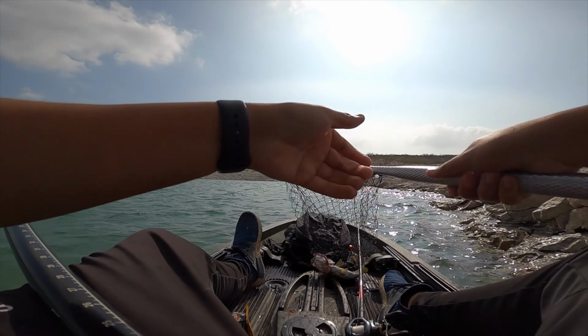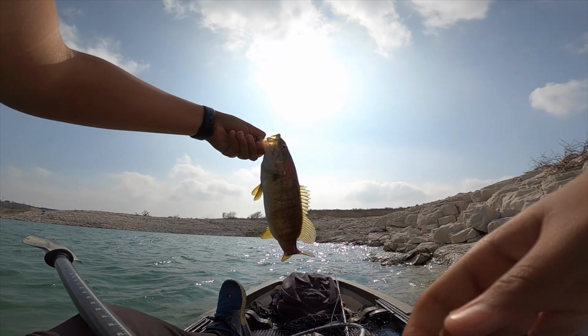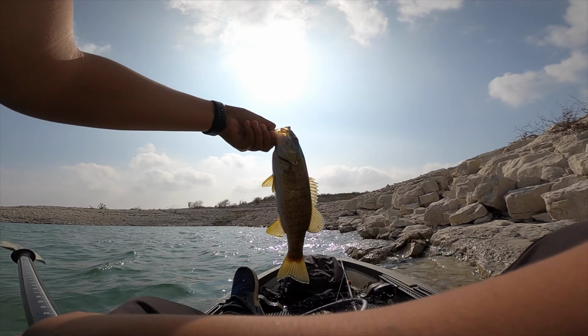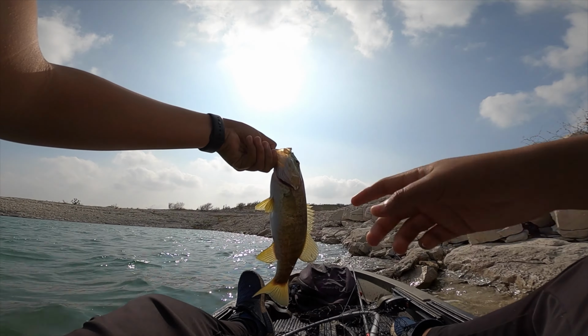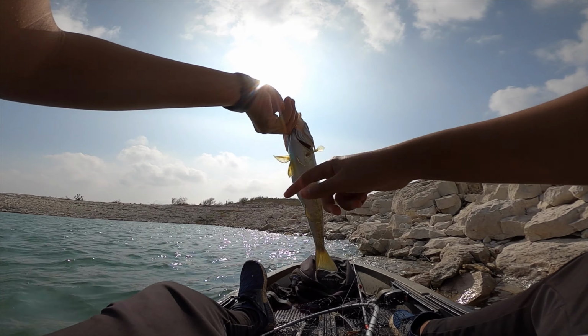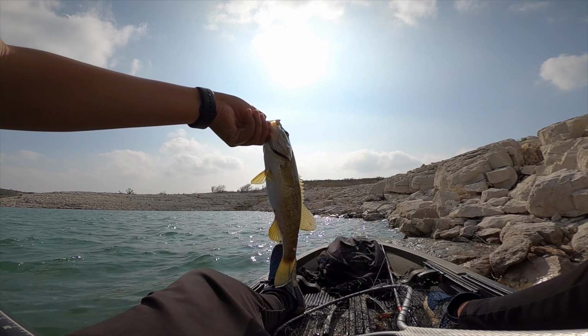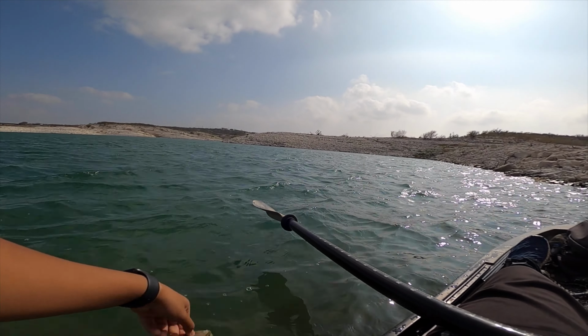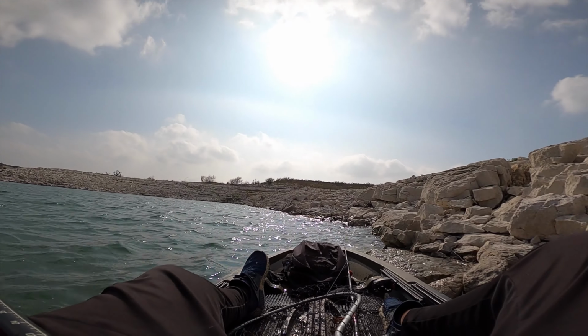I literally just caught that other fish not too long ago. There we go, people. Second fish of the day right there. Little smallmouth, not bad. Seems like he's been hurt before right there. Maybe something went at him or a hook got him, but not bad. Little fish, kind of chunky. I'll take him though, all day, every day. We still got a little bit to fish. Gonna go ahead and put him back in the water. Right there, there he goes.